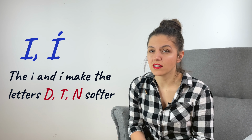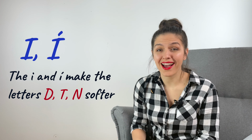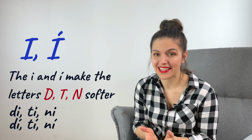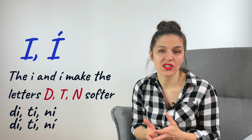So let's take a look at some more examples. Ignore the meaning of these words for now. Let's focus first on the I. When written after d, t, n, the I has a softening effect. In other words, whenever you hear the sounds di, ti, and ni, you know that one should use the soft I, not the hard I. So now repeat after me.